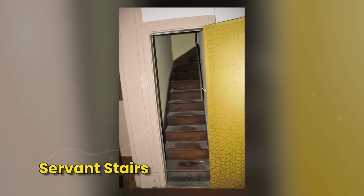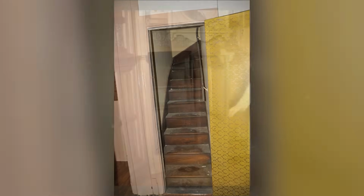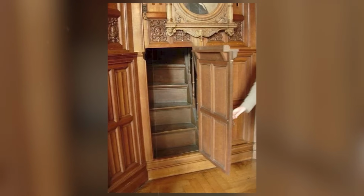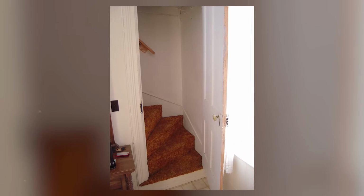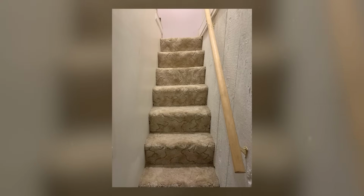Servant stairs. If you've ever toured a historic home or lived in an older house, you may have noticed a narrow, tucked-away staircase leading from the kitchen or pantry. These were known as servant stairs, a feature designed to keep household staff out of sight while they moved between floors. In grand homes of the 18th and 19th centuries, a strict social hierarchy was maintained, even within the house.